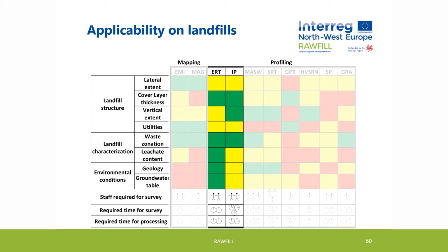Given the expected high chargeability of municipal solid waste, induced polarization provides a means of estimating the vertical extent of such deposits when their thickness does not exceed the depth of investigation of the method. Because of its sensitivity to fluid content and associated properties, electrical resistivity tomography is very suited to detect and study leachate present in landfill. In terms of acquisition, both methods require a limited number of staff.